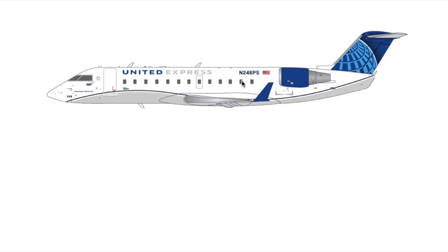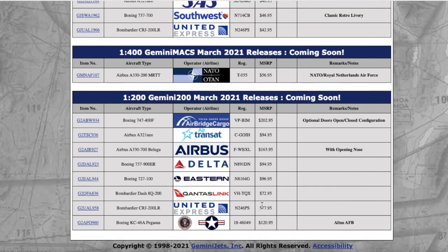Okay, moving on down the line, we have the same United CRJ 200, the same registration, N246PS, Papa Sierra, 246 PS. It's in the same livery, same everything, except in 1-200, so it's scaled down from the actual aircraft by a factor of 200. So yeah, that was the 1-200 one, and the price is $77.95. Thank you, Gemini, for raising these prices. Not really, this is ridiculous.